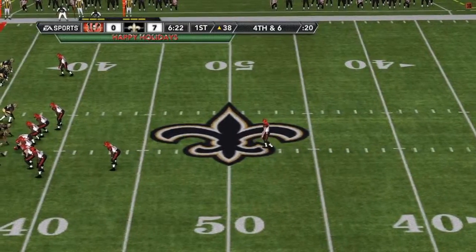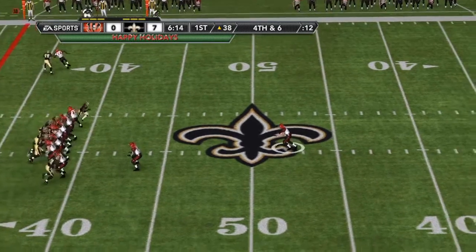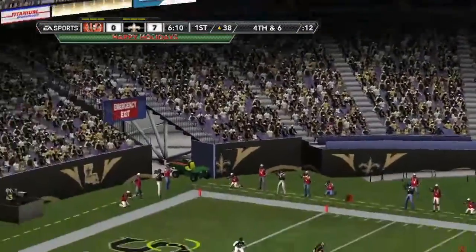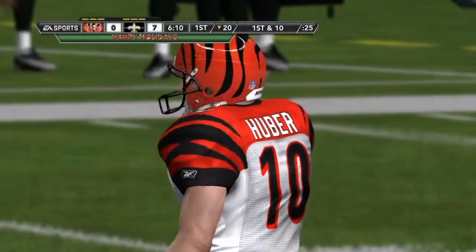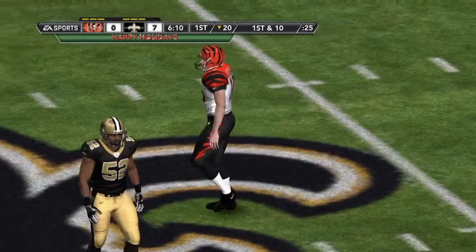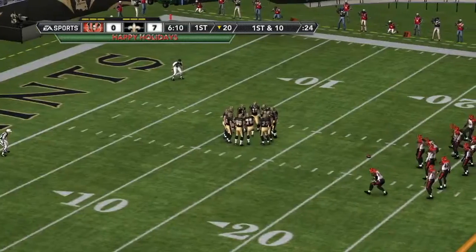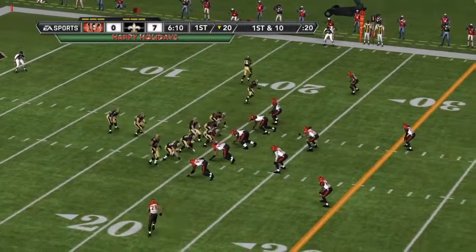It's fourth down. The Bengals are lining up to punt it away. And they already have the lead. This field position could set them up to put even more points on the board. They'll start this drive at the 20-yard line. First down, 10 to go.